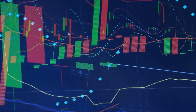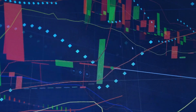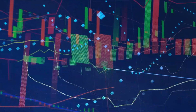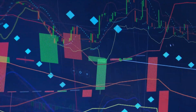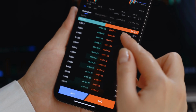Another way to invest in cryptocurrency is to buy shares in a company that is involved in the cryptocurrency industry. For example, you could buy shares in a company that operates a cryptocurrency exchange or develops blockchain technology. You could also invest in cryptocurrency through a fund or ETF. A fund or ETF is a type of investment vehicle that holds a collection of assets, such as stocks, bonds, or commodities.